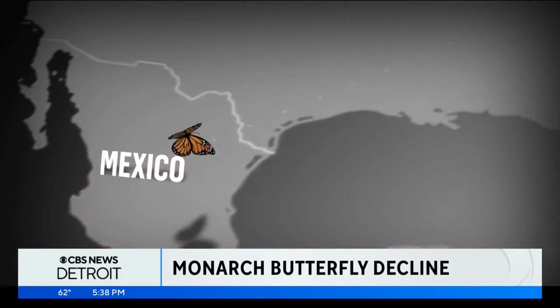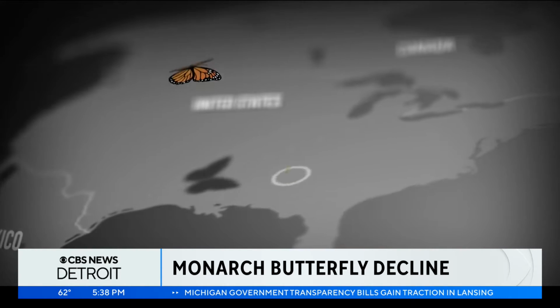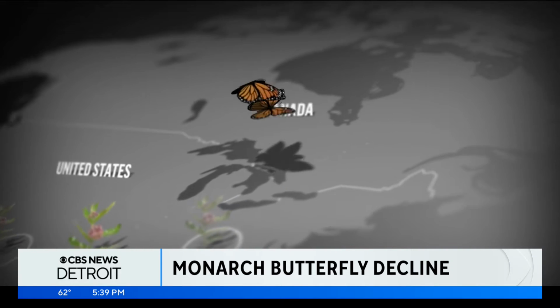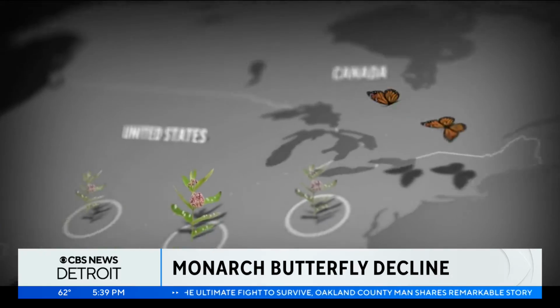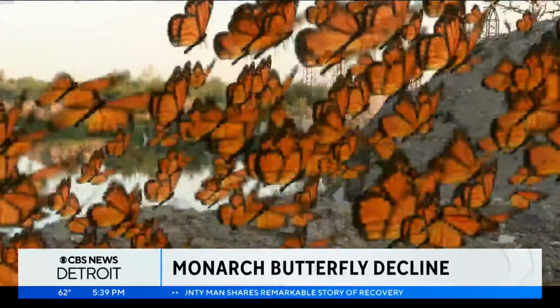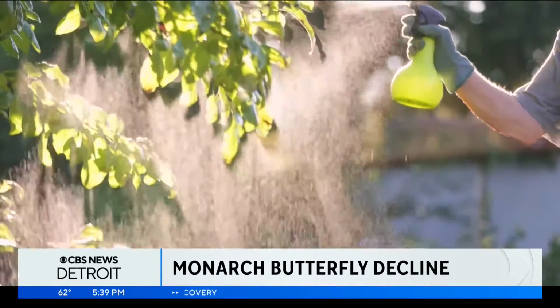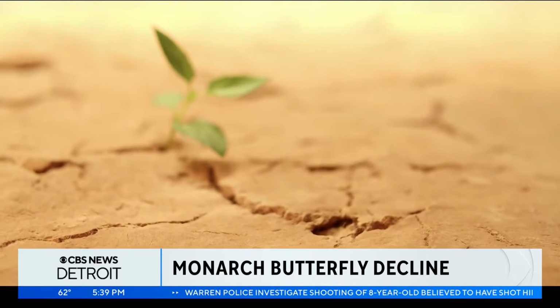Migrating from central Mexico, flying to the United States and parts of Canada, during their travels, butterflies lay eggs on milkweed, eventually creating a new generation that relocates farther north. The last generation won't reproduce and will fly back to Mexico for the winter. Along this migratory life process, monarchs are experiencing habitat loss, overuse of pesticides, disease, and a warming climate, all contributing to the drop in population.